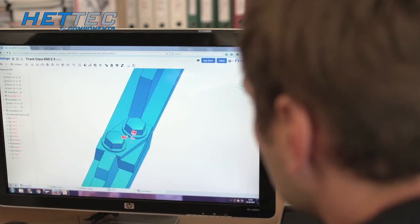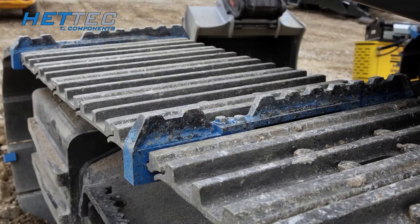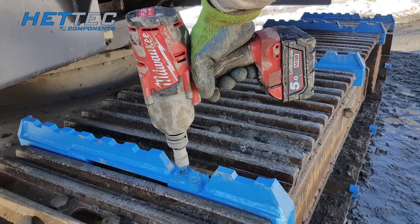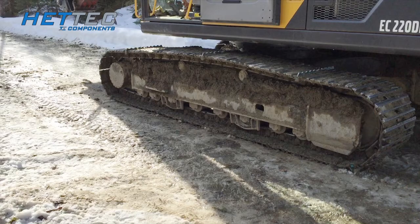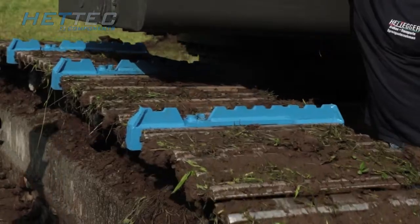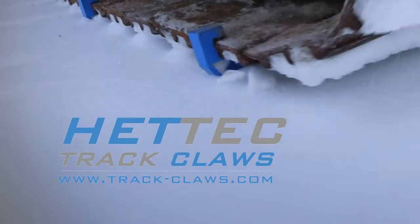Hettec Components also offers solutions for unusual sizes, like asymmetrical track pads. Many years of development and testing on the job have led to a product which exactly meets the needs found in practice. Hettec track claws turns your excavator into a chamois buck.